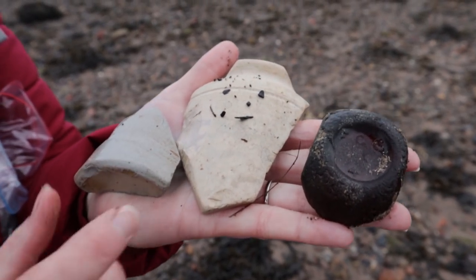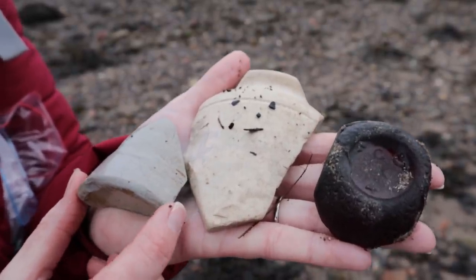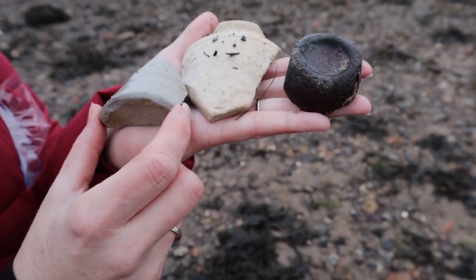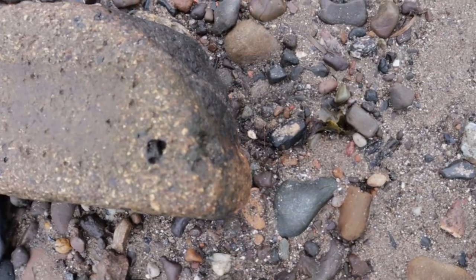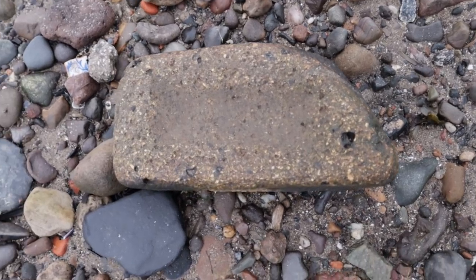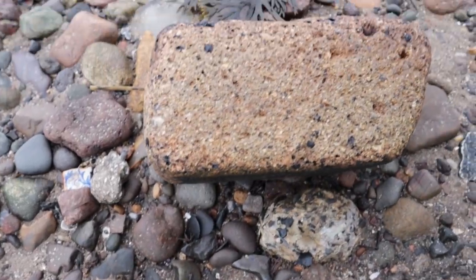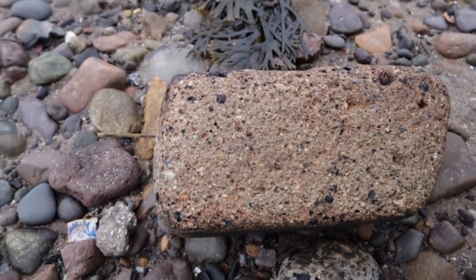I think we'll leave these pieces here, but they are very nice just to see what kind of things we can find here. A wee plane. There's no name on this brick either, at least not one that I can see. No, the other side's just as bad.